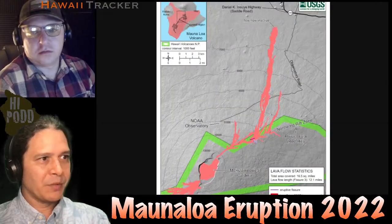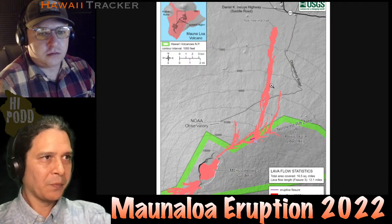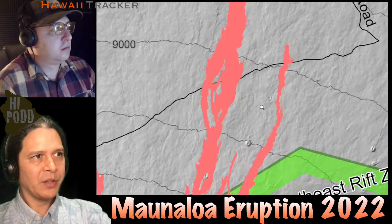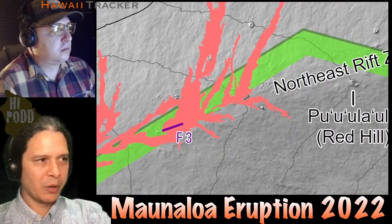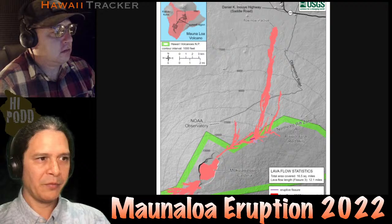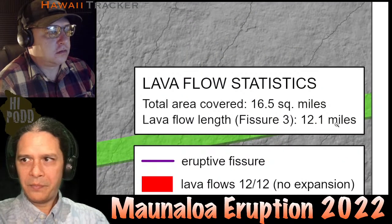We have a most recent map. It's not showing any different extent of the flow fields. You can zoom it in. Everything is shown to be inactive at the front, all the way down, a flow field inactive. Fissure 3 is marked on here, but really there is no growth in flow field coverage. And we do have some statistics here.